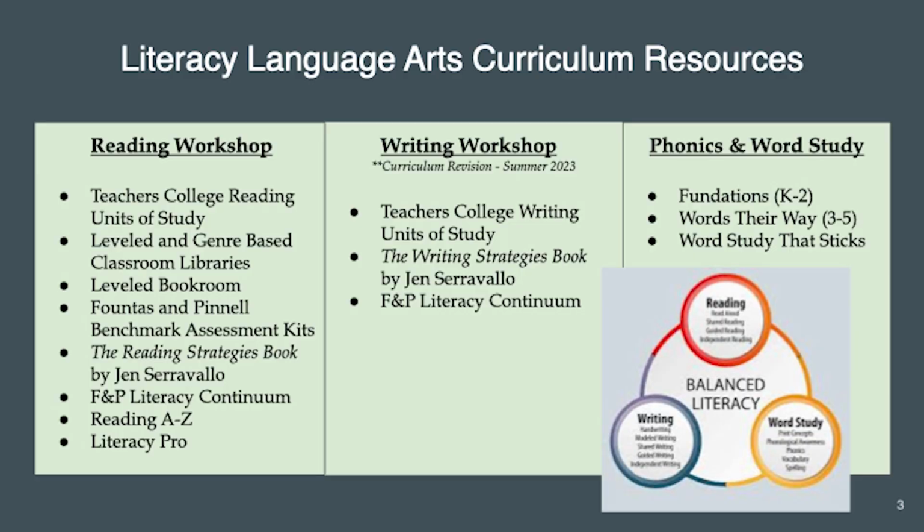To dig a little bit deeper, our reading workshop, our writing workshop, and our phonics and word study all get supported by the resources that we use in our curriculum. And the main pieces that we use are through the Teachers College reading and writing units, but that's not the end all. We have lots of other resources that we use that are listed on the PowerPoint to support the many areas that allow us to be successful in the area of language arts. Most importantly, teachers have flexibility to really do what's right for the children in front of them. So we have lots and lots of resources to support that, and that's what allows our language arts instruction to be most successful. You can see my little example of balanced literacy. So those three core areas are what's most important that we make sure we touch upon.